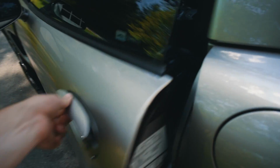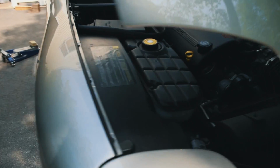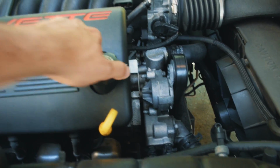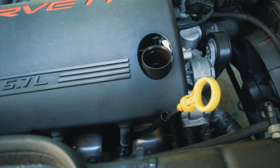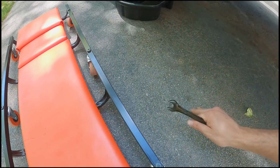All right, so now the Corvette is jacked up in the air and secured. We're gonna go in here, pop the hood. I'm gonna come over to the passenger side and loosen the oil cap. Actually, we're gonna go ahead and take it right off. And then we're also gonna pull out the dipstick, and that way the oil will flow a lot more easily when we go to drain it. Now we'll get our catch can under there.